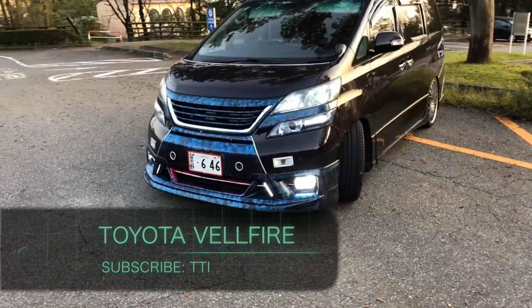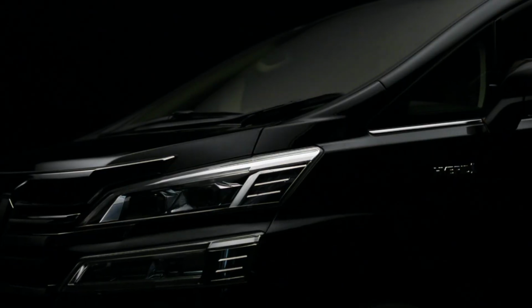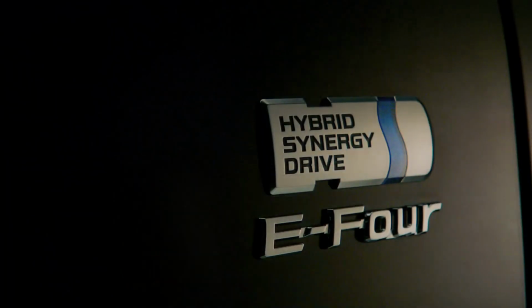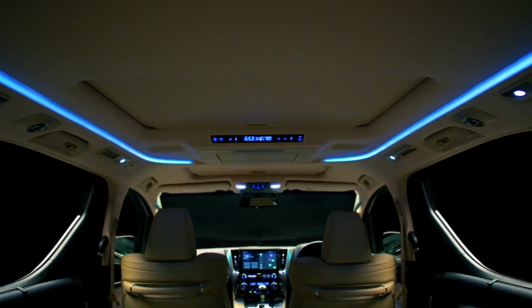Toyota Velfire. If you are going to get a minivan, you might as well get one of the best and most exclusive minivans ever made. This is the Toyota Velfire. It comes in a 7 to 8-seater with both petrol and hybrid versions available. What is impressive about this minivan is its elegant, luxurious look, yet it is sporty and modern.